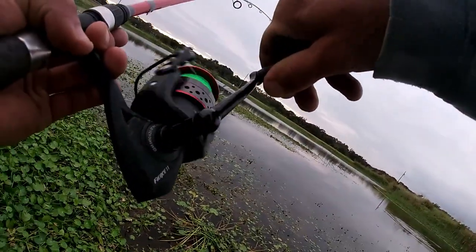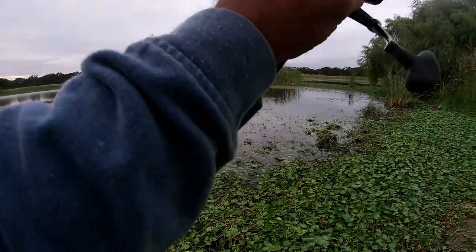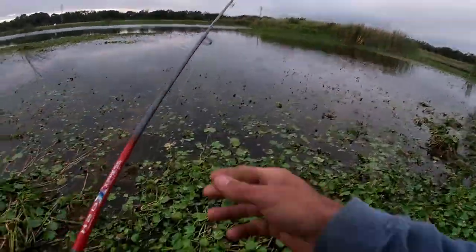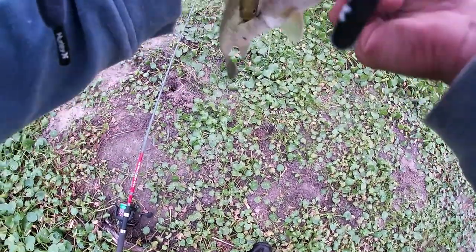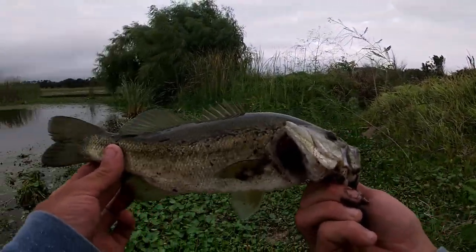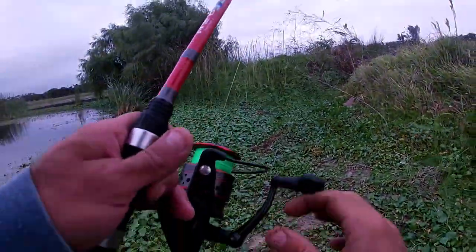That's a good fish, dude. Got him foul hooked too. That's no bueno. Right on the belly. Wow. How did I catch you there, my friend? Little bass. But still, hitting the top waters. Fun, fun stuff. Get out of here. Fun, fun stuff.